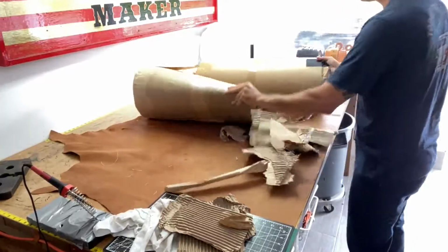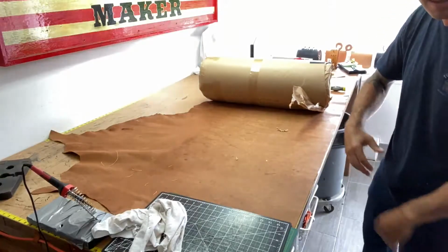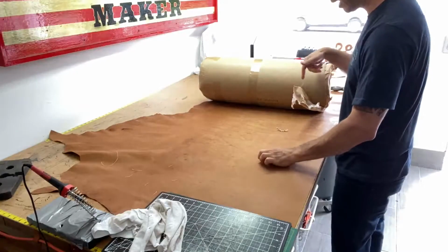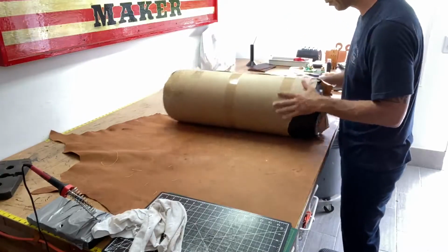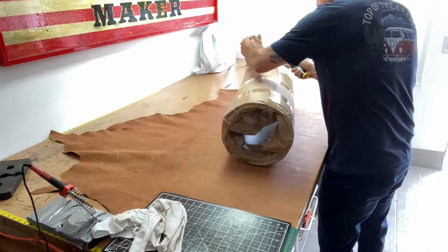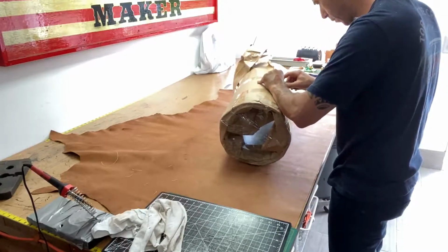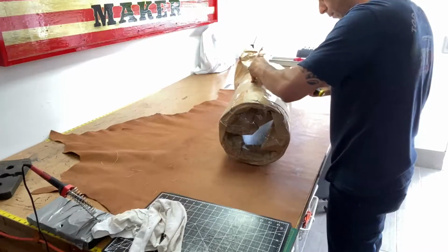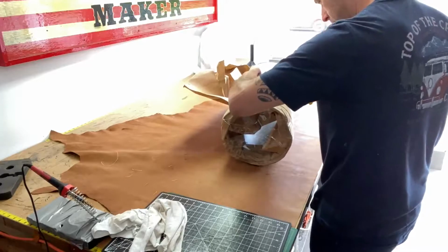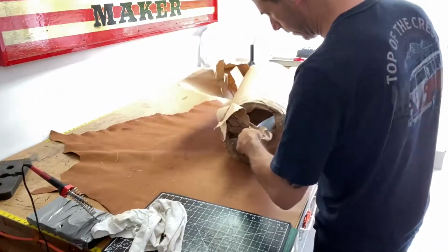Everything. This is two hides. These hides come without the belly. It's just the bend of the hide, the back up to the belly. They cut the belly off for me. I don't bother with that since I don't use it. So be careful to cut into it.